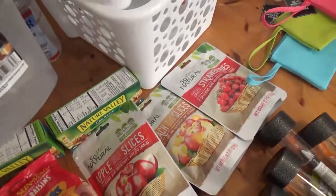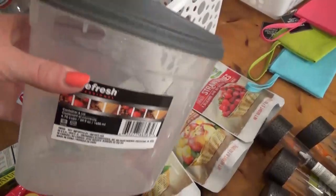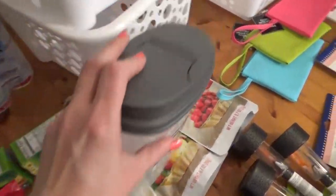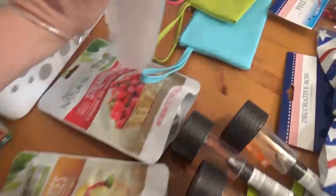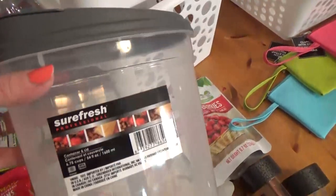I also picked up this cute little storage container that's meant for cereal, but I'm hoping to use it in my car to collect garbage. So we'll see if that will work, I'm not quite sure. But if it doesn't, I will definitely use it in the pantry for things like cereal.